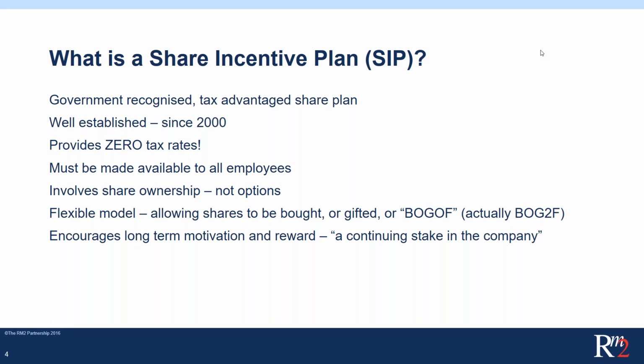Furthermore, founders who sell their shares into the SIP can also obtain capital gains tax relief on those sales, again subject to certain rules. So there are a number of significant tax benefits attached to using this plan for employees, for company, and for founders who wish to sell their shares into the trust.